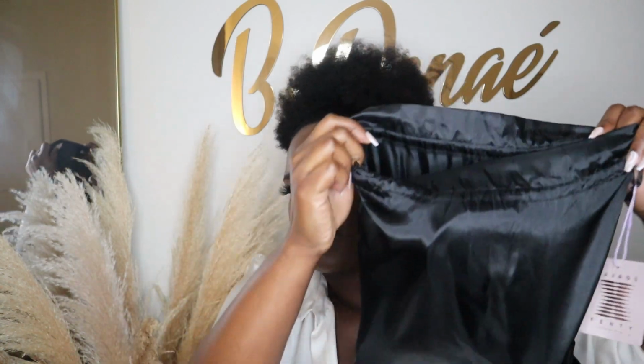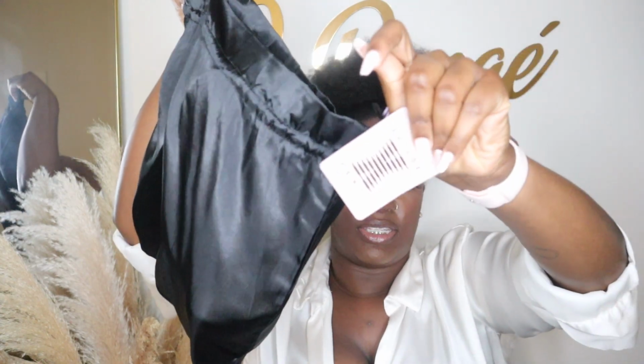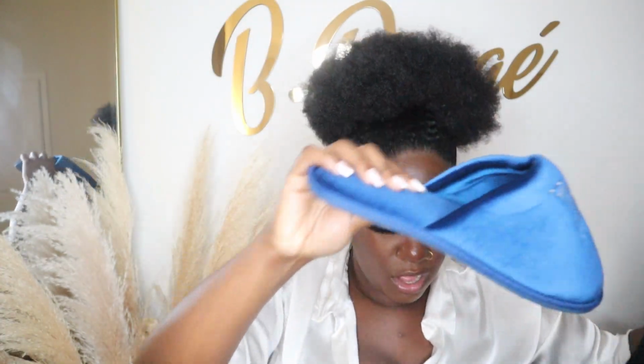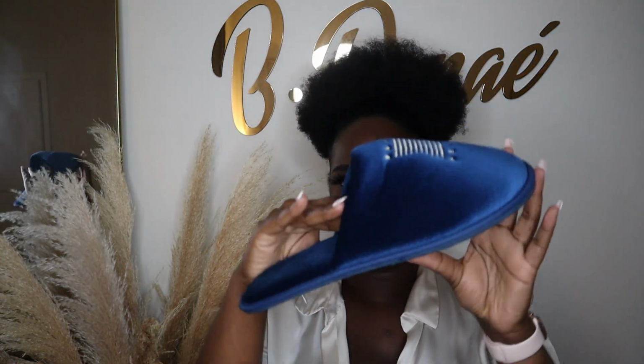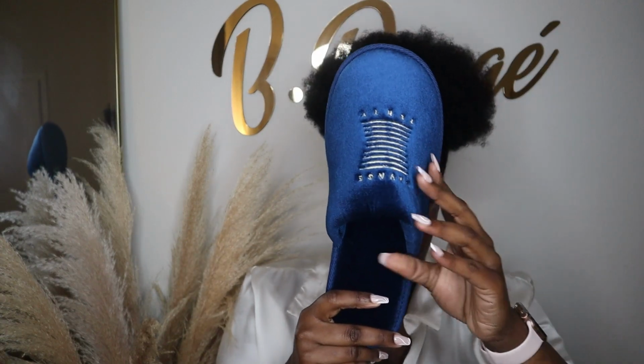And then the last item I have here is actually not loungewear. It's not activewear. It's not underwear. But it is a pair of slippers. They come in this satin bag with the Savage X tag on it. And it is called the Luxe Velvet Slipper. So this is one of them. I actually bought this for my boyfriend. It is in this navy blue color.